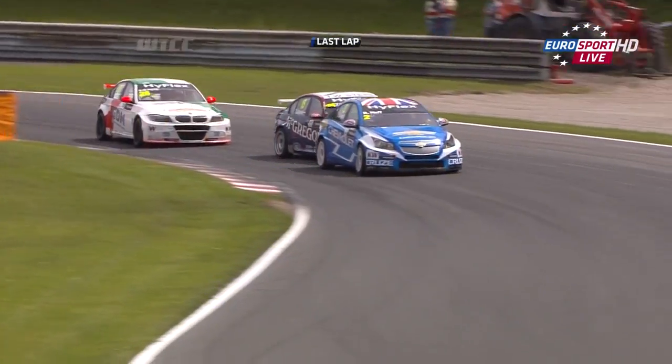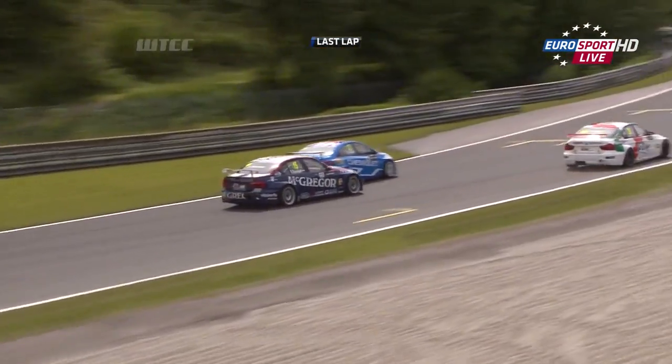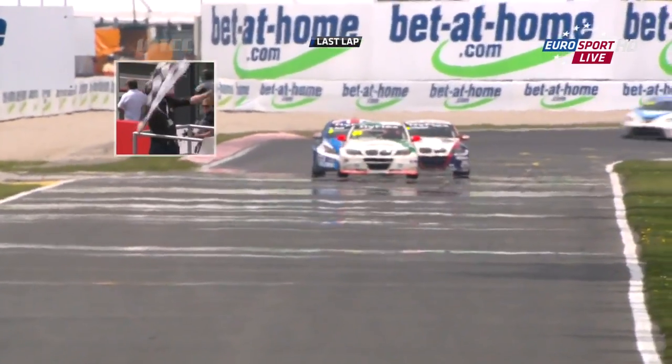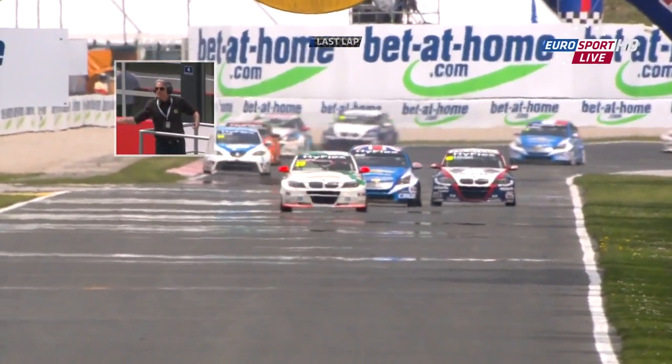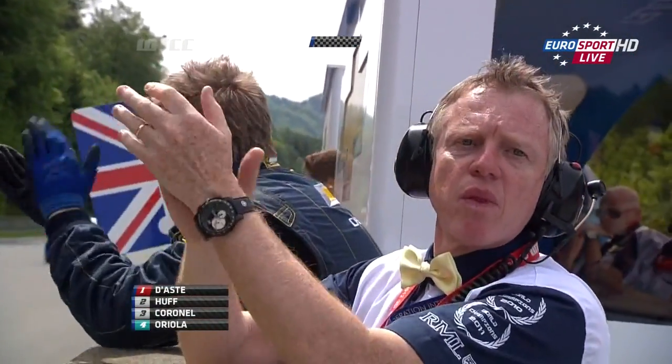Here comes Coronel. Huff has punctured. Dastey's going to go around the outside to win for BMW and for Vika Sport. And Coronel is going to take second. Is he from Rob Huff? Yes, Huff has got a puncture, and Huff is second. Coronel is third. Wow, what drama.